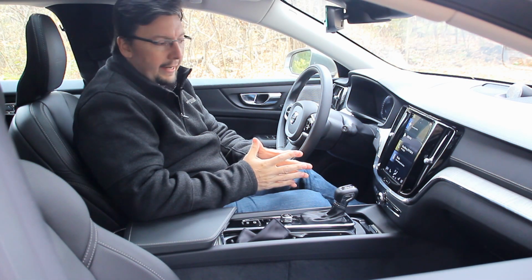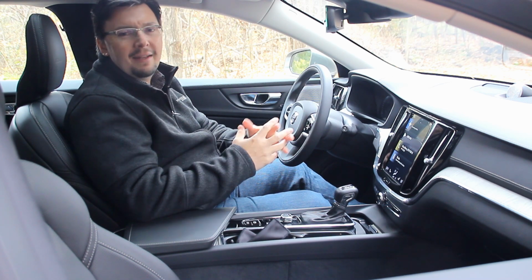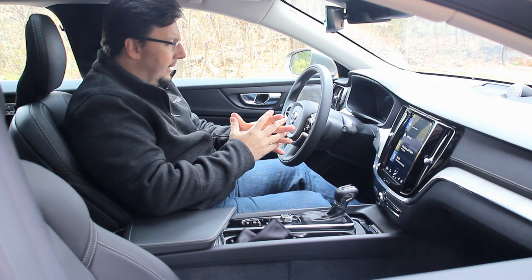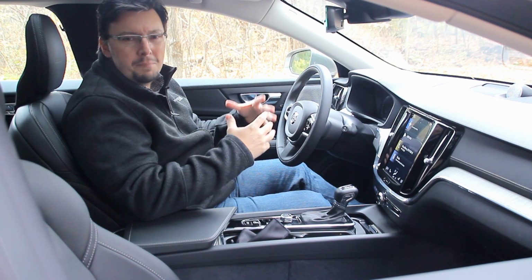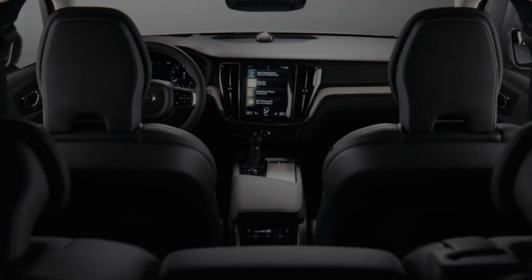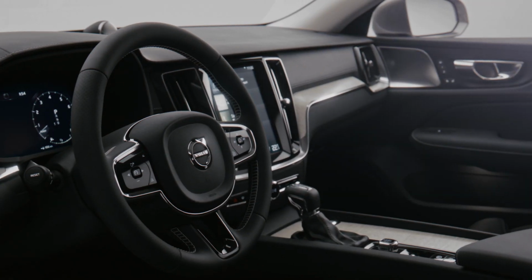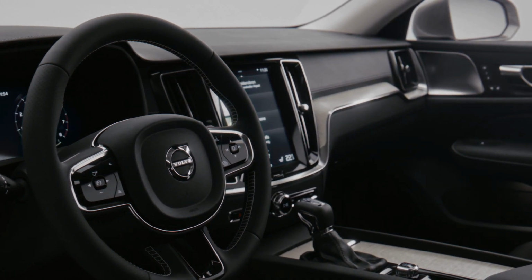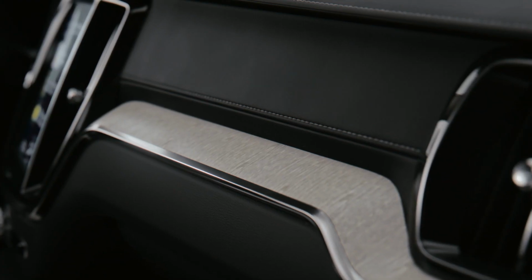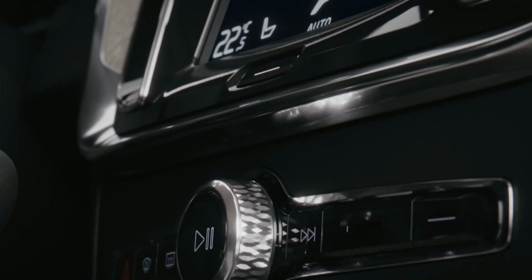The overall interior of this Volvo V60 is typical of Scandinavian design, and it's rather simplistic, almost minimalist, if you will. There's not a lot of busyness in terms of an overabundance of buttons or tactile interfaces. The main source of information is this center touch screen. It's kind of like a tablet in that it slides across. You can have the touch interface.